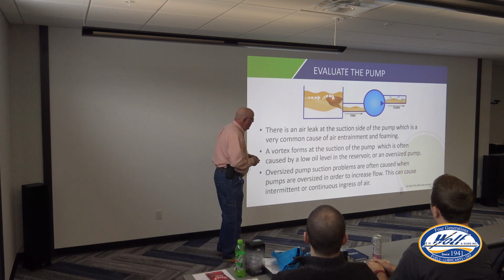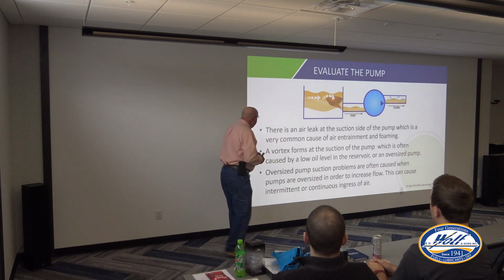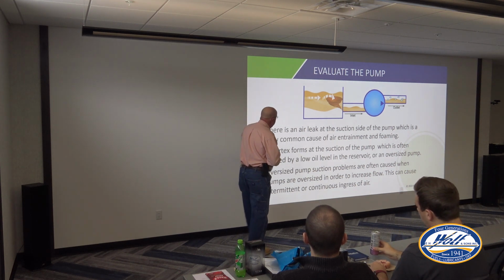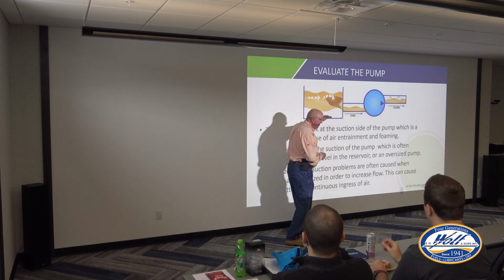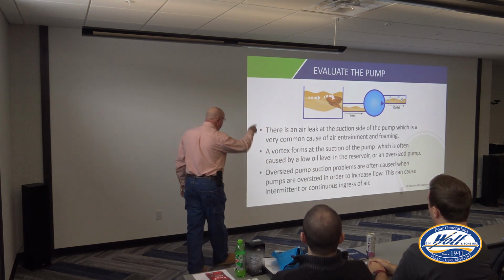Evaluate the pump. So if we've got air in our system, we're going to have to start evaluating things. What's causing that air in the system? So we start with the pump. Well, there is an air leak at the suction side of the pump, which is a very common cause of air entrainment and foaming. A vortex, this little hurricane, will form. If the oil level's too low, it'll create that little hurricane, that little vortex, and it'll suck in air. And that's how air can get into your system.